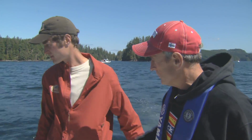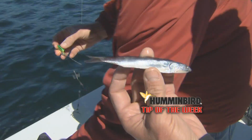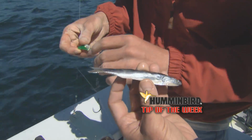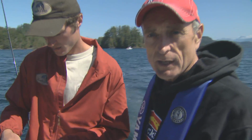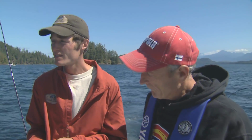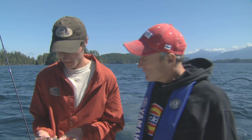One of the rigs that are working really well right here is using a small anchovy with a cap so that it rotates through the water. So why don't we show them, Jeff? There's the head. It's just a plastic cap. You can see how bright these anchovies are. When the guides here pick their bait fish, they try to pick one that doesn't have blemishes, like scales missing off it, or any distortions, or any chunks missing out of it. So that one looks pretty clean.